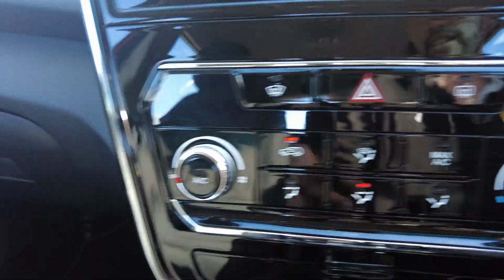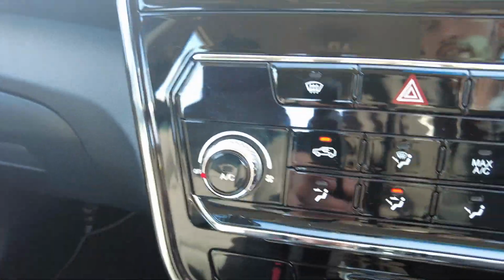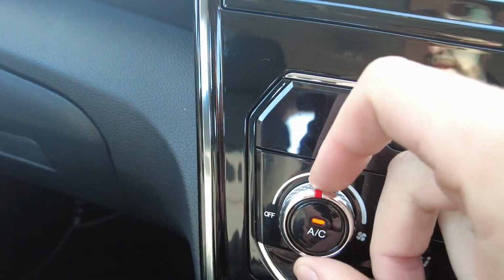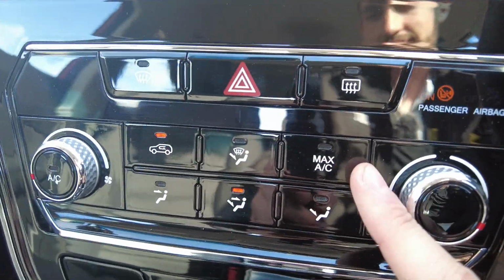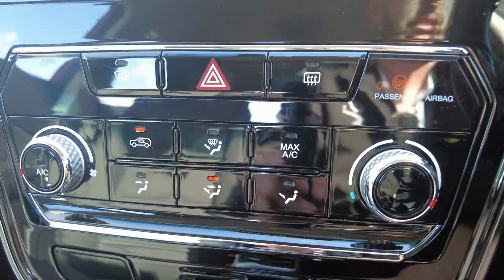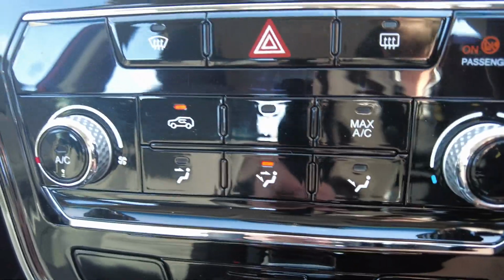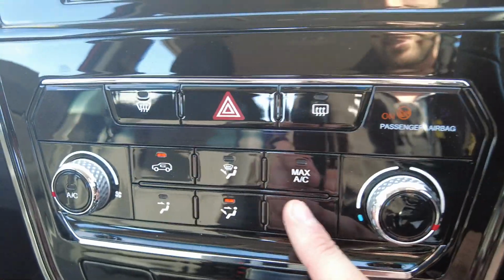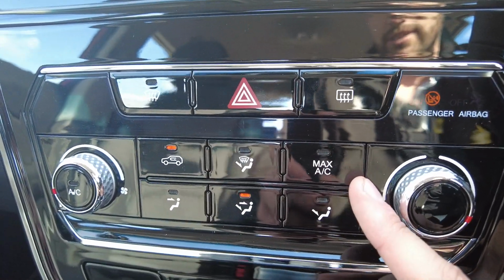Now here below is our climate control settings, single zone, easily able to be turned on and off, just a little wheel here. Now Ssangyong have thought about how quickly we want to cool drivers down, so it actually has a max air conditioning setting. So in the heat of summer, you're getting into a sweltering hot car. It's been out in the sun, unfortunately. That does happen to 99% of vehicles. It will get really hot. But at the touch of this button here, you can cool the vehicle down rapidly.